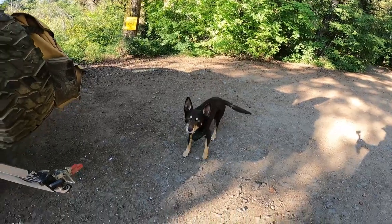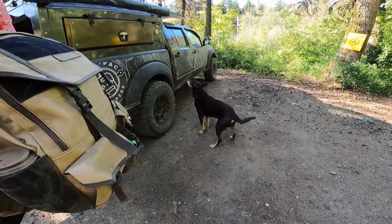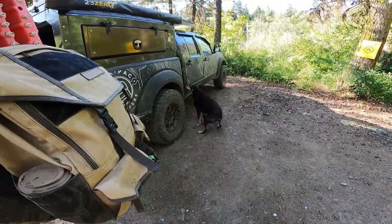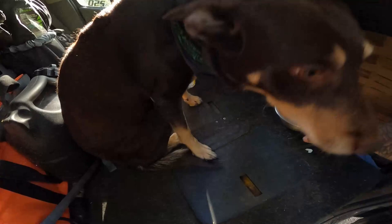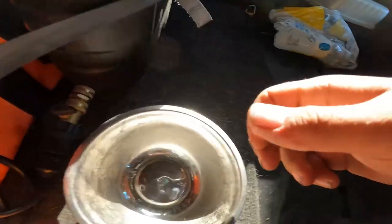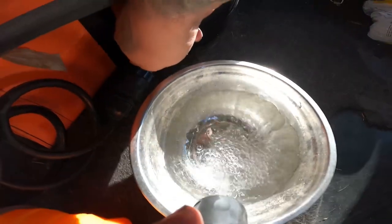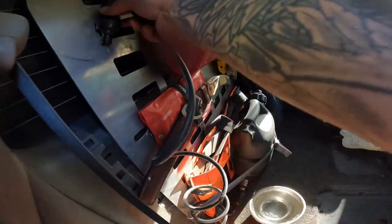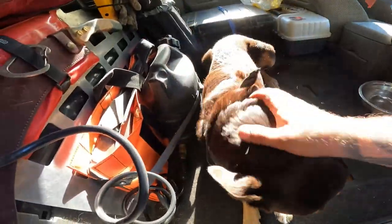What do you want? Zeus, tell me. What do you want? Wanna go in your truck? You wanna go in your truck, please? I'm telling you, this dog only ever wants to be in the truck. Not so hungry? You love puppies. There's breakfast. There's breakfast, please.